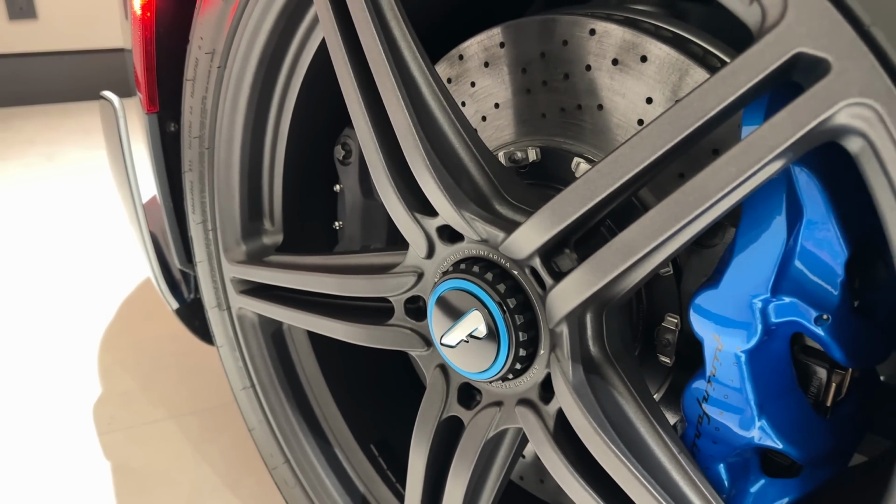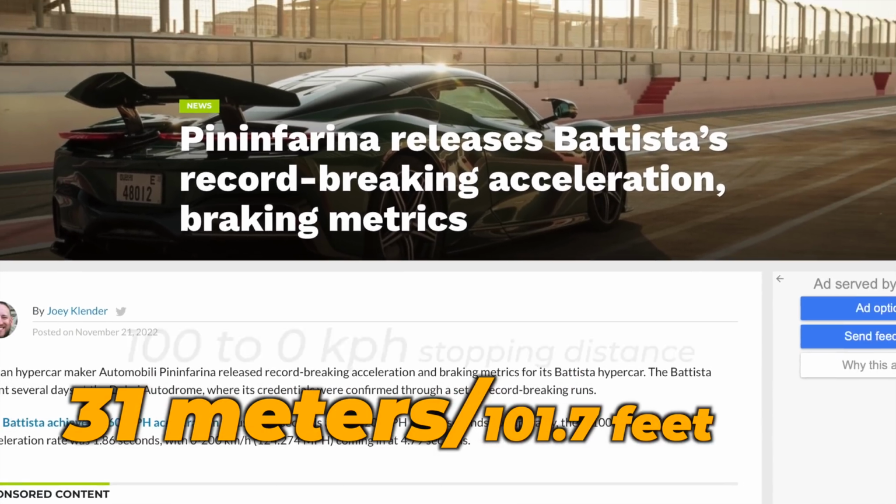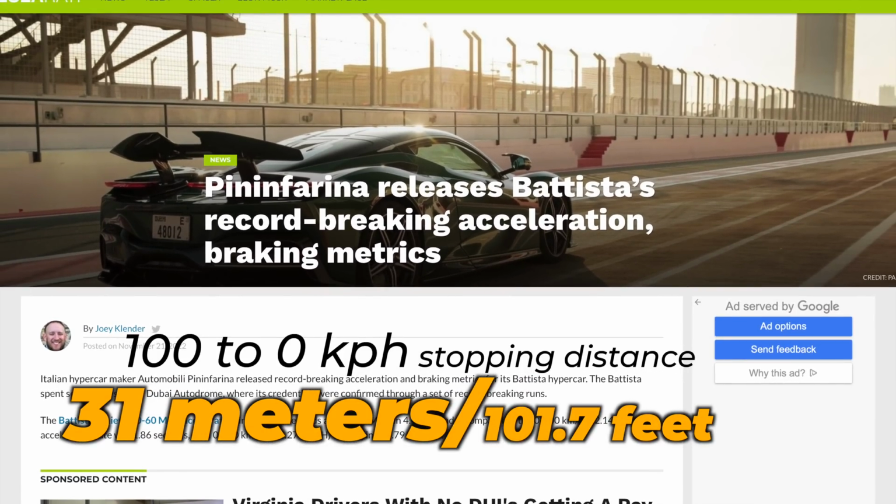It houses carbon ceramic Brembo brakes with 6 piston calipers, also holding the record for shortest stopping distance, coming to a complete stop from 100 in just 31 meters.